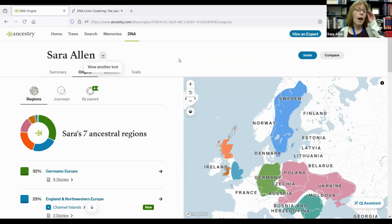Okay. All right, so I have not studied this very much, so you and I are looking at this at the same time, basically. But this is what the AncestryDNA update that they did last night looks like for me. They used to call it your ethnicity estimate right here, and now they're calling it Sarah's 7 ancestral regions. So they've tweaked some of the terminology, basically.